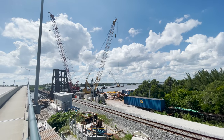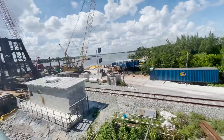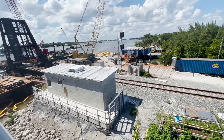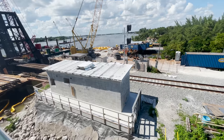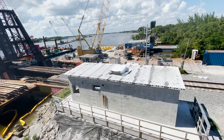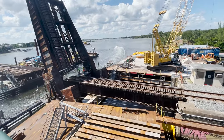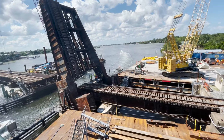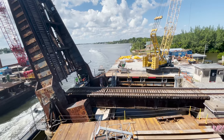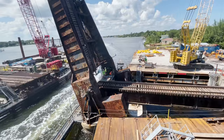All the preparations to build the temporary trestles and barges looks to be complete. This new structure will be the new bridge tender building with a space for the future bridge tender to work out of, and room to store supplies needed to maintain the bridge. The plan for this location is to essentially replace the whole bridge while it remains open for daily train service. The only thing that will be reused are the bridge piers.